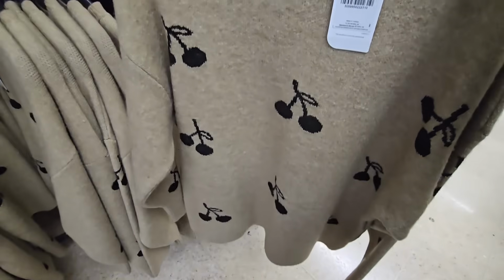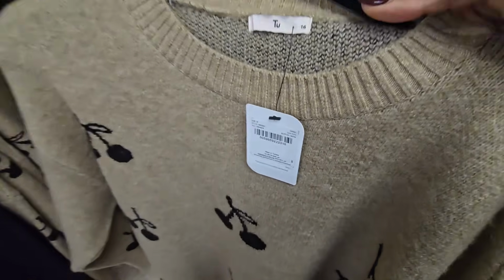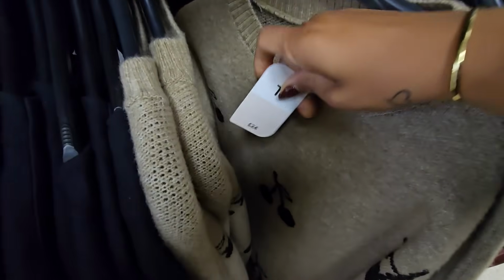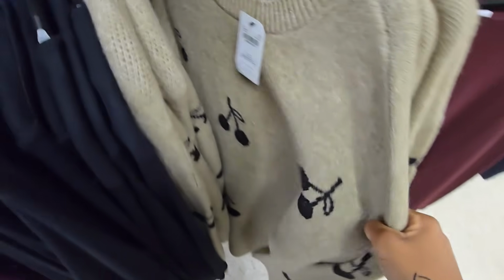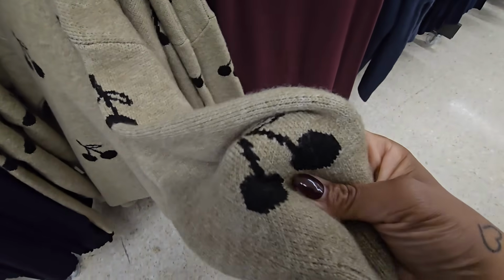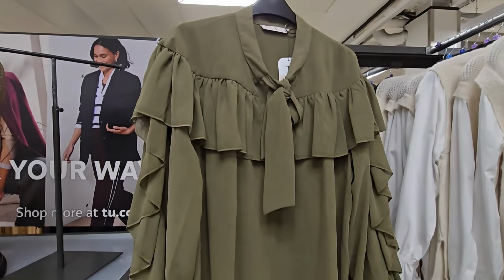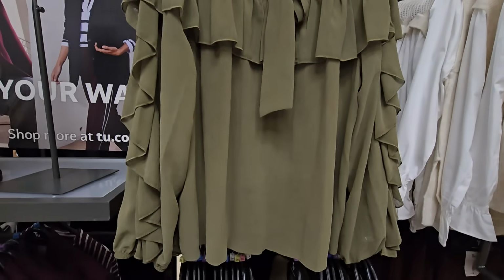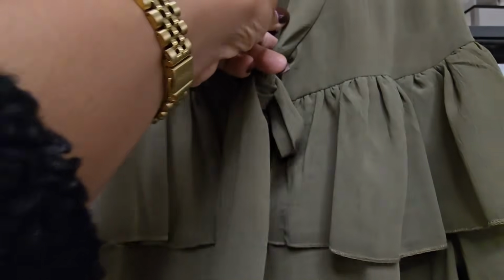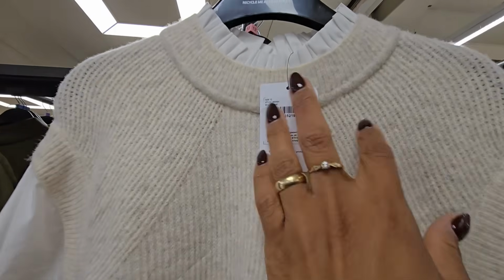This jumper was really nice, actually. It was lovely and thick, and it felt lovely and soft. It felt really good quality, and it had cherries all over it. It was really quite unique, and again, like I said, I love the feel of it. The thickness was great. It was going to keep you lovely and warm. We have another top here. I don't know if I've shown you this already, but very similar to the others that I've shown you in store. I think I've shown you this twice, actually.